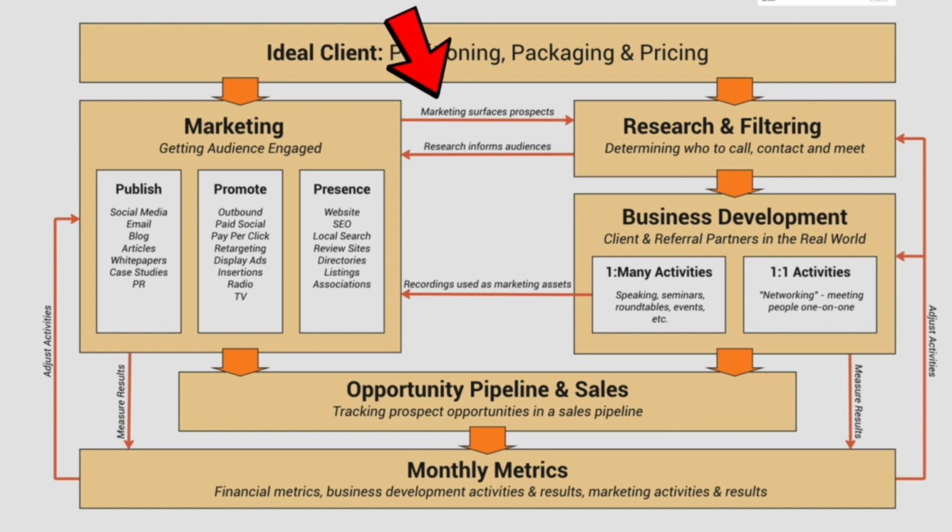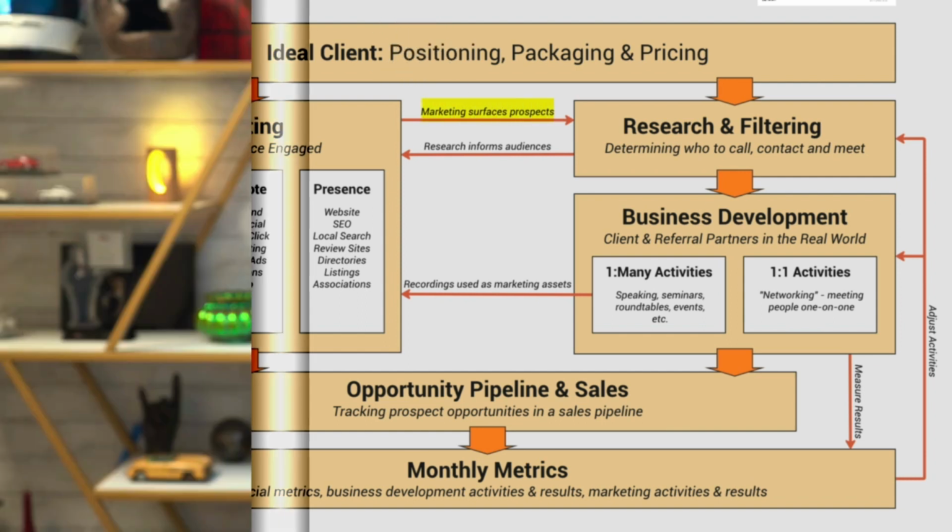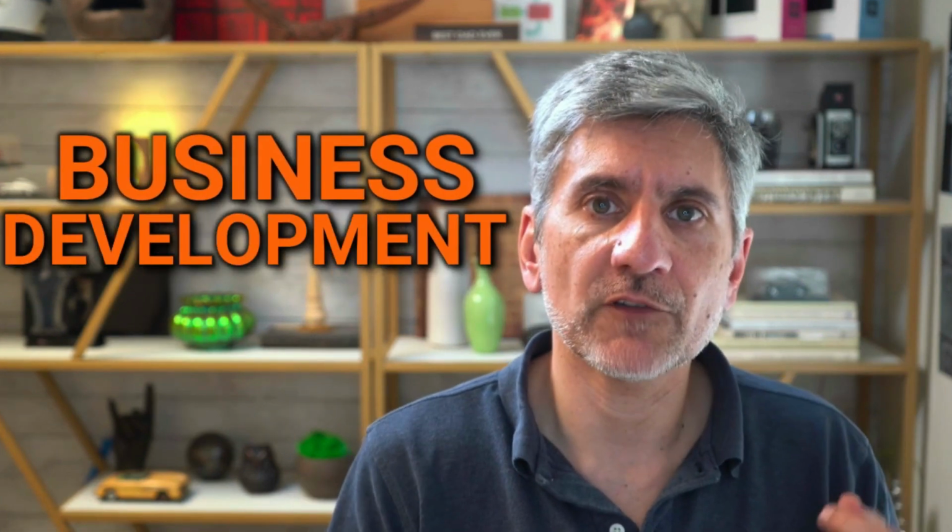And that is the first arrow in the middle, marketing surfaces prospects. So as you're doing your marketing, certain people will be replying and taking actions, opening your emails, all of those things. That will inform your research and filtering. We talked about the research and filtering being who are the people I should be talking to when I'm doing business development. Your marketing will surface those people. So use that information to feed into the business development side of the house.